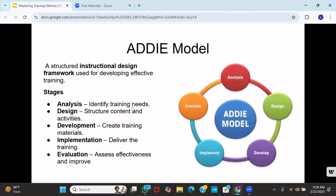So evaluation is basically to assess effectiveness and improve. So this is the ADDIE model. You could learn more about this when you visit shrm.org, and then even just go wide on the internet to read more. And I believe most organizations use the ADDIE model for their trainings, and most trainers also do so.